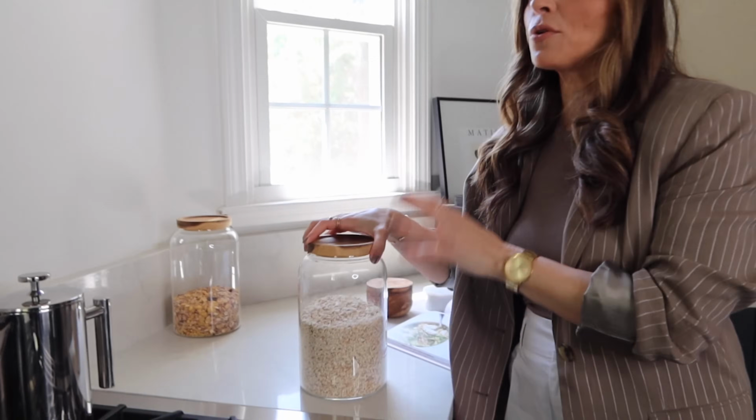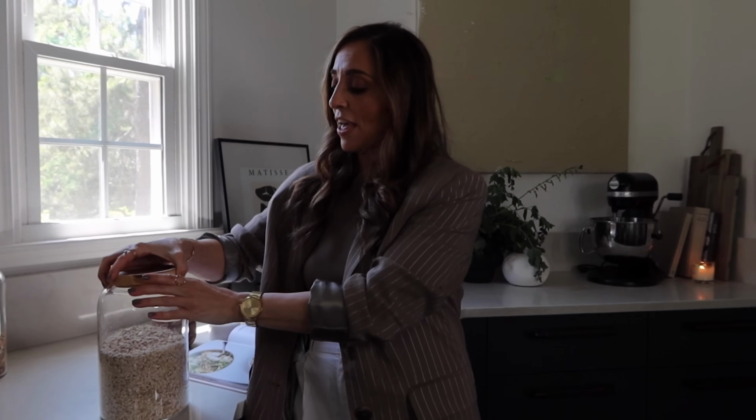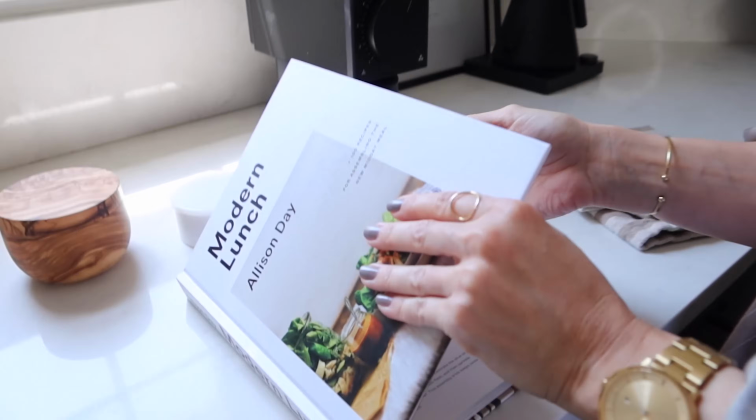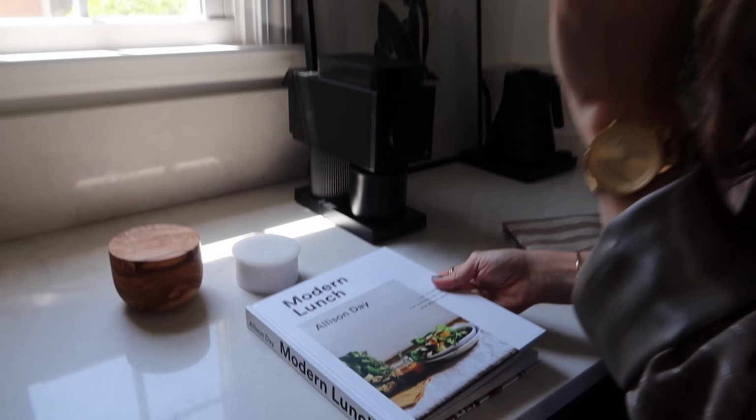These beautiful canisters, they are wood topped and they actually seal. And I think that's a huge recommendation to me because I've owned other things like this that don't seal properly. Yeah, then over here I have, of course, I like to have a cookbook open. That's kind of my MO. I always have a cookbook open. This is The Modern Lunch by Allison Day, and I freaked out. You can ask Jack.